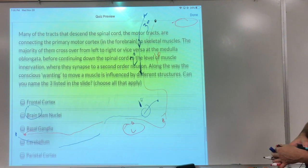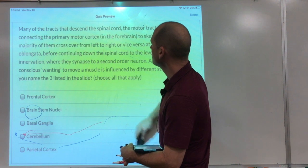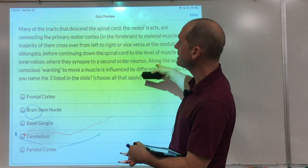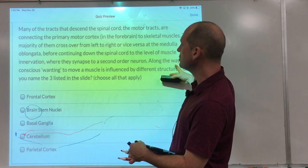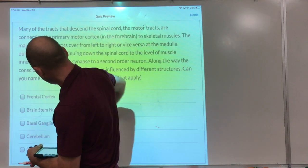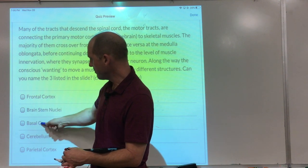Many of the tracts that we describe are connecting primary motor cortices, the forebrain, to the skeletal muscle. The majority of them cross over, left to right and vice versa, at the medulla oblongata, that's the decussation of the pyramids, before then going down the spinal cord to the level of the muscle innervation, where they synapse on the second order neuron. Along the way, the conscious wanting to move a muscle is influenced by different structures. Can you name the three listed in the slide? Choose all that apply. Brainstem, ganglia, and cerebellum.